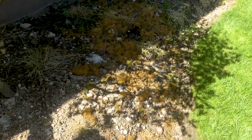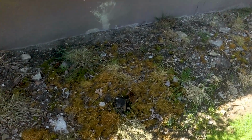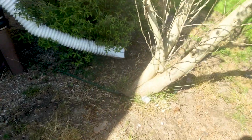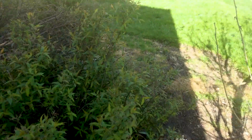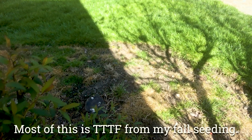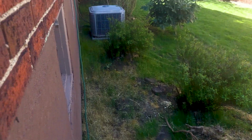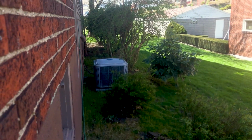the first time. It wasn't fully covered by the first application of burnout, especially right over here. You can see the green patches where it's going to need another application, but over here it's starting to die off.